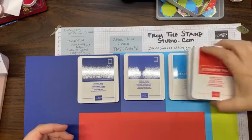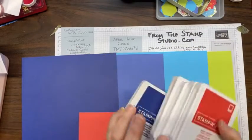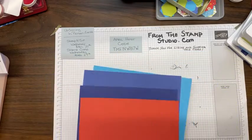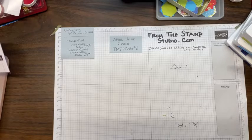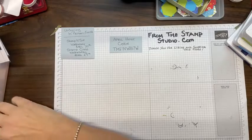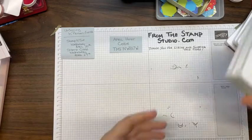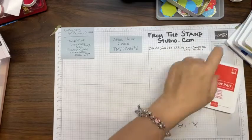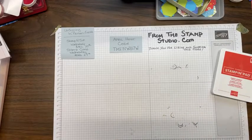So we have these beautiful ink pads, and one of the things I wanted to do after I show you all these gorgeous colors and the coordination, I thought I would show you how to put labels on the ink pads, because it's not often I have ink pads that don't have labels on them. So I got the labels onto all except the Sweet Sorbet. I kept that out so I could show you, in case you don't know.